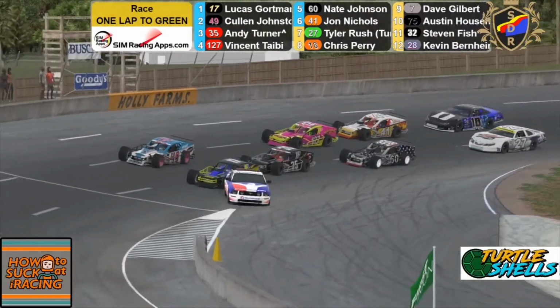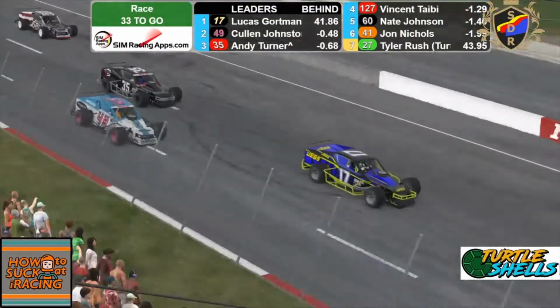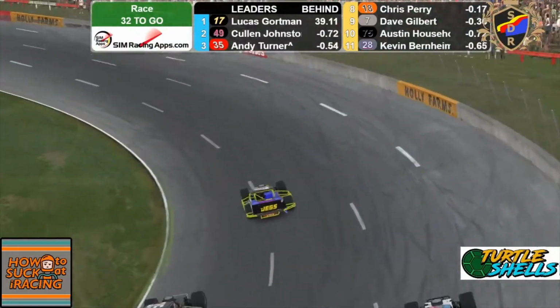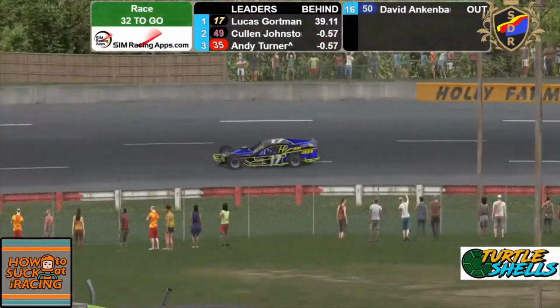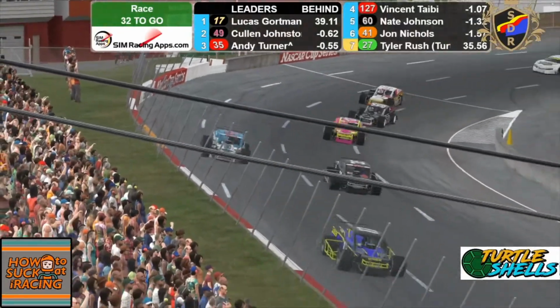And we got Lucas and Colin up front again. Lucas is in charge of the restart, and here they go. Lucas is off down into turn 1. Colin on the inside. Looks like Andy Turner already charging back up into second place. Colin is not going to have it, though. Colin is fighting back on the outside.